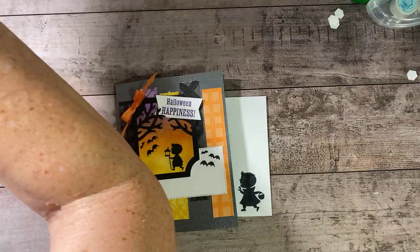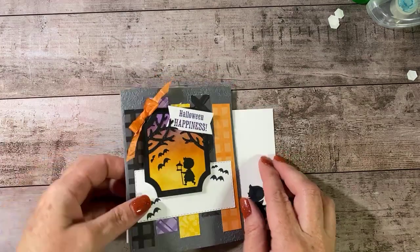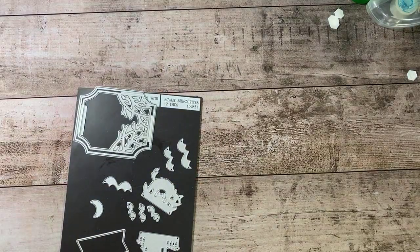And I'm going to add this to the inside of our card. And the matching envelope has Dracula. Okay, so we've got that. All right, so there's our first project.